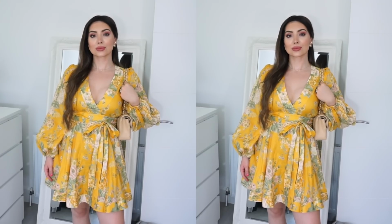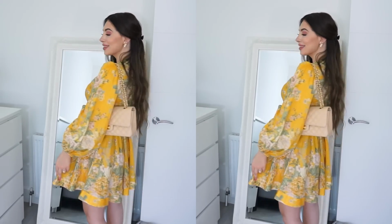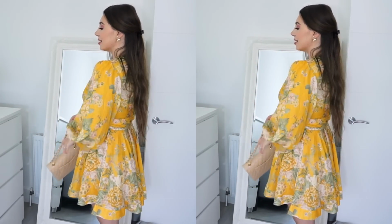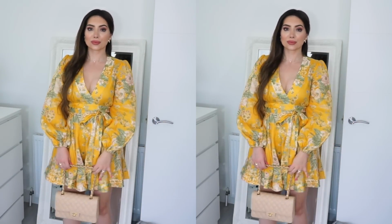How pretty is this dress? So here is the beautiful yellow dress. I really can't think of a dress that is more perfect for summer. It is in the most beautiful bright yellow. It looks so sunny and so cute. I'm obsessed with it, honestly. This one is in size 2. Also, I forgot to mention the previous one that I showed you was in a size 2. This is my normal size, and they fit perfectly.